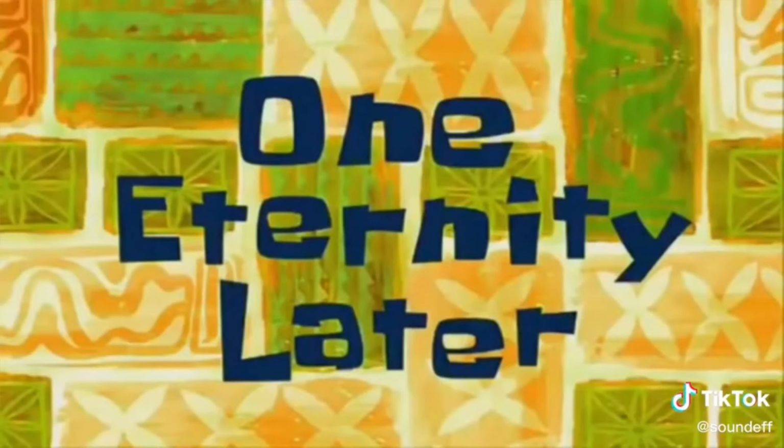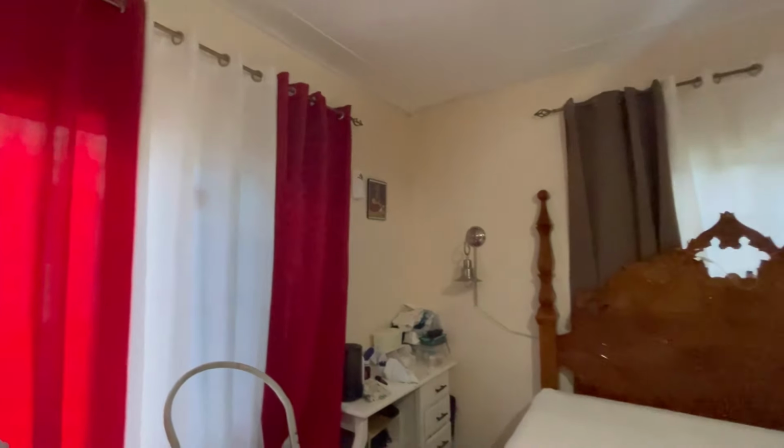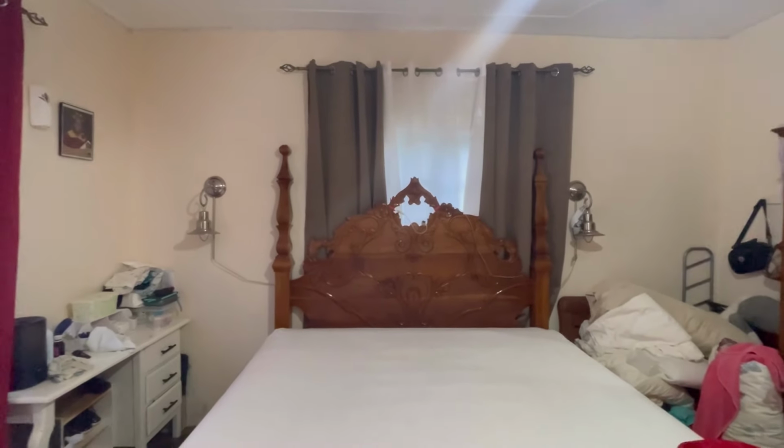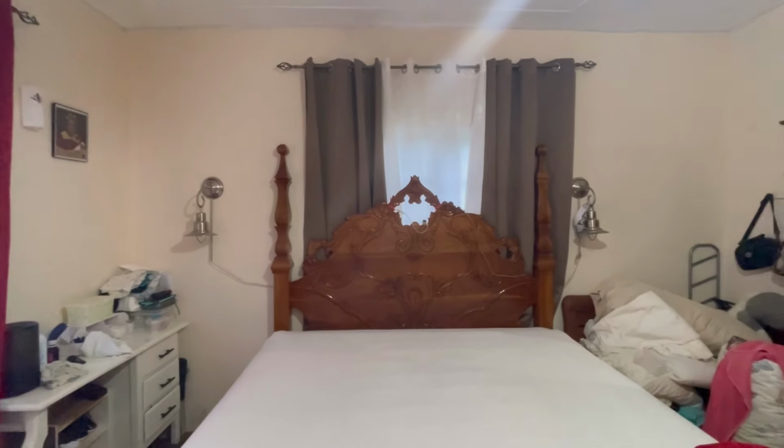Anyway guys, one eternity later, that's how far I've reached. That is how far I am, but we're getting somewhere. So I'm going to change those now and make up the bed and sweep out and clean out and the old works.